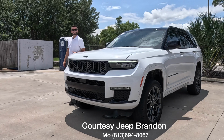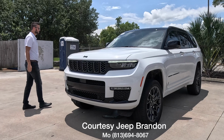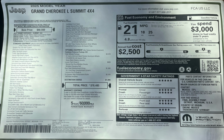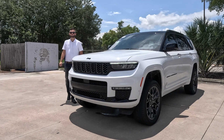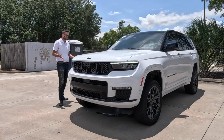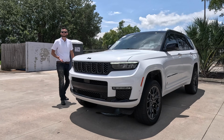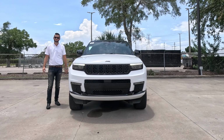I'm going to give you 3 reasons why you may want to consider the 2025 Jeep Grand Cherokee L Summit in bright white with Nappa leather. The third row variant is the best in class with towing capabilities, charging ports in the interior, and ground clearance so you could ford through water. And we have the Quadra Track 2, which makes this a vehicle that you can drive on any terrain. But is it worth over $70,000?